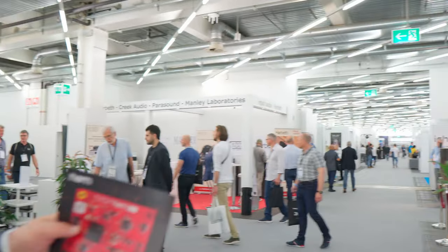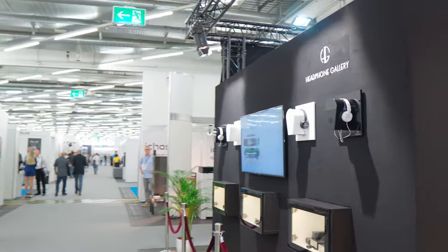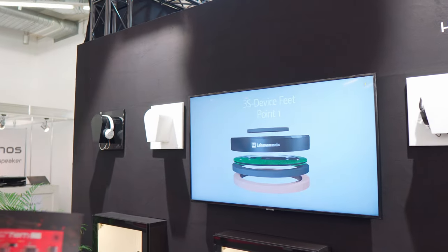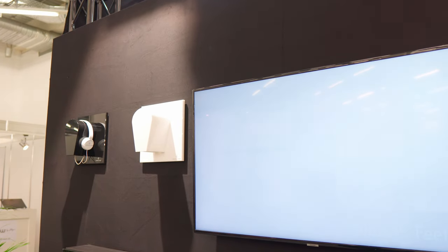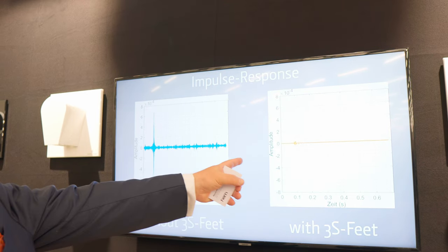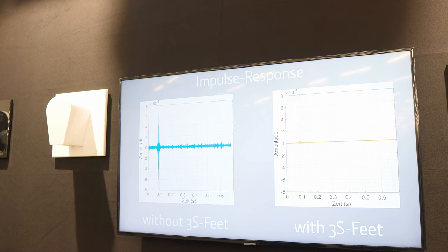There are several product videos to be seen. They will just appear. If you have a look over here, this is how they are built. And the next thing you see will be the measurement diagram. This is the original mechanical impact impulse, and this is what will be happening when the feet are in use.